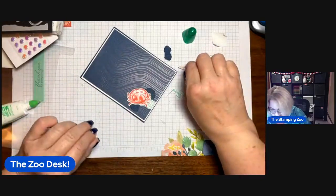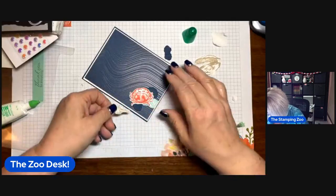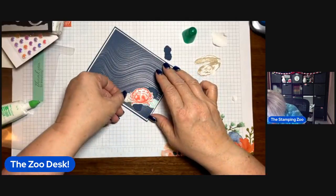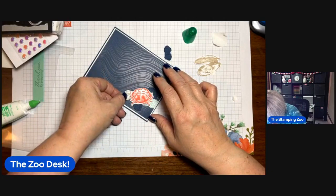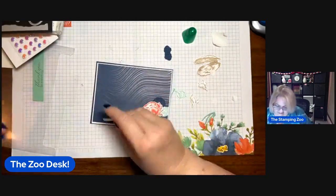So, okay, that ended up being kind of cute. And then, geez, these are hard. They're hard to pick up. My nails, I guess. And then how about this? Yeah, that one's just laying down flat there. It'll be cool.